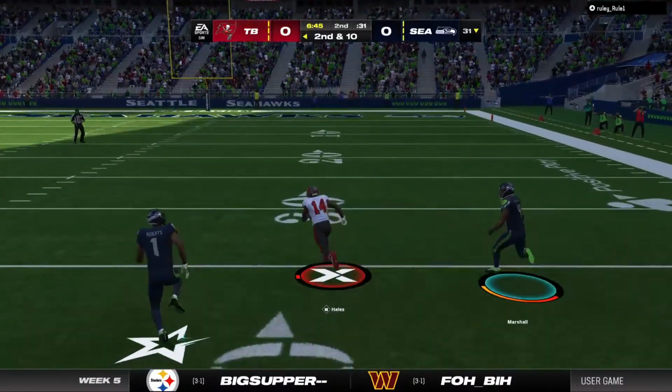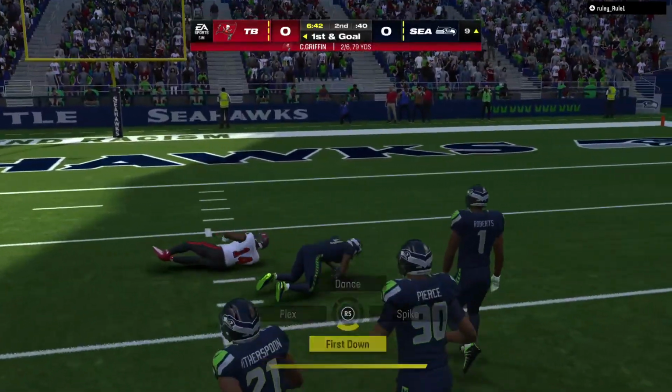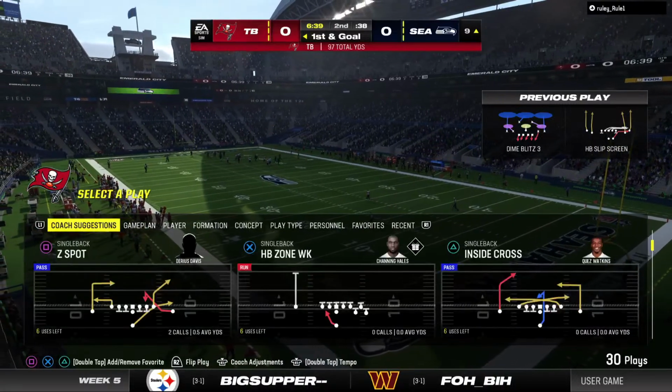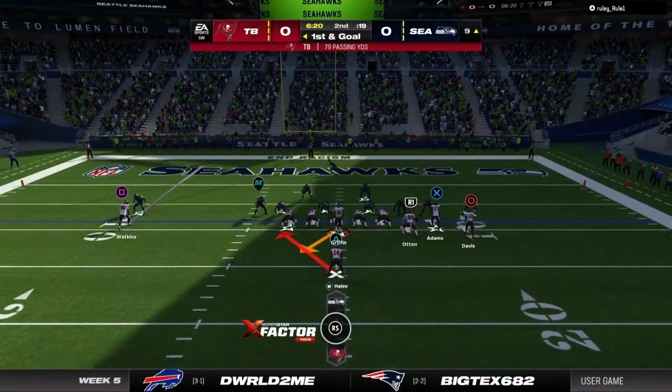Unfortunately here, there he goes right side. Inside the 20. And finally down at the 9-yard line. A big play there on the catch and run. 61 yards. Here we go now on 1st and goal.